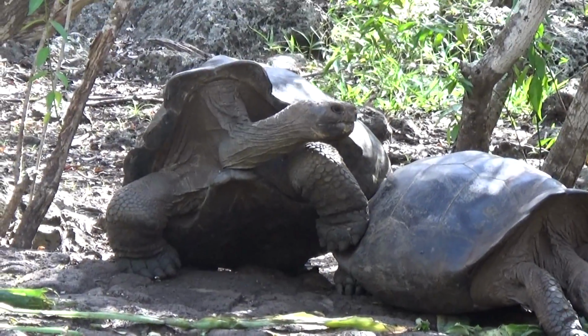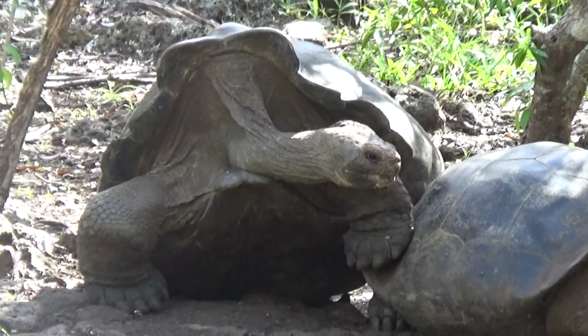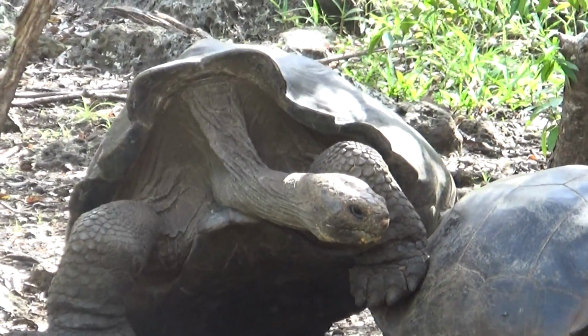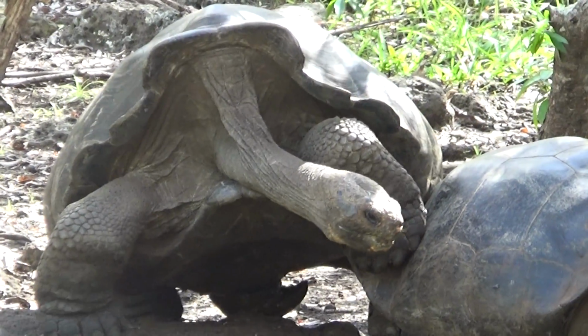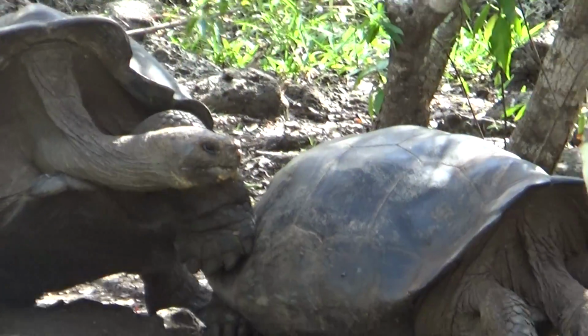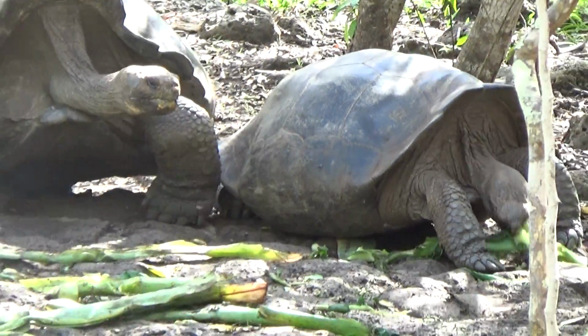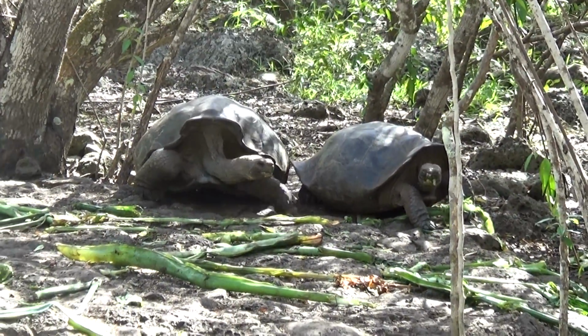That carapace is completely curvy to be able to get on top of the female to copulate without disturbing the female body, without destroying the female body because of the heavy weight of the male. There you have a beautiful example of the difference between the sexes. The females are much smaller than males, the males are much bigger, and the males have a concave plastron.